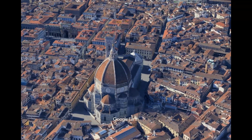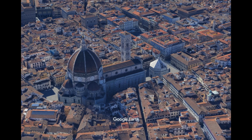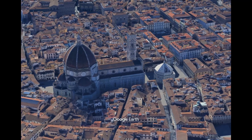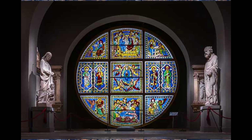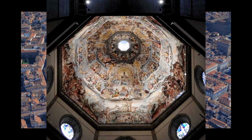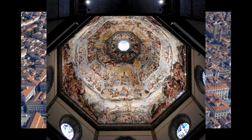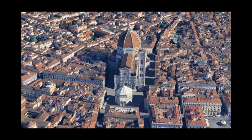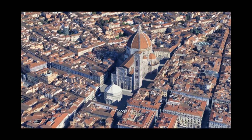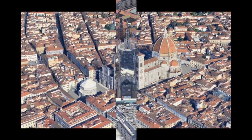Adjacent to the cathedral is Giotto's bell tower, a tall and slender campanile renowned for its exquisite Gothic design and intricate sculptural decorations. Inside, the cathedral boasts impressive 14th and 15th century stained glass windows and a massive fresco of the Last Judgment by Giorgio Vasari and Federico Zuccari on the interior of the dome. These elements collectively highlight Florence's artistic prowess and the seamless transition from Gothic grandeur to Renaissance innovation.